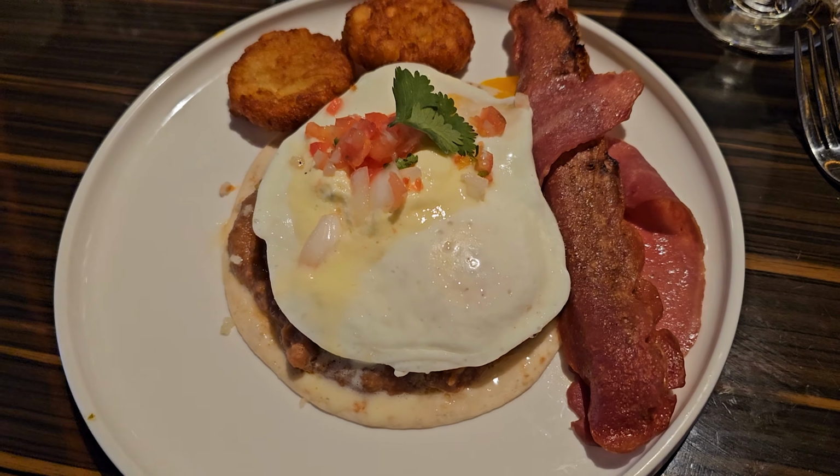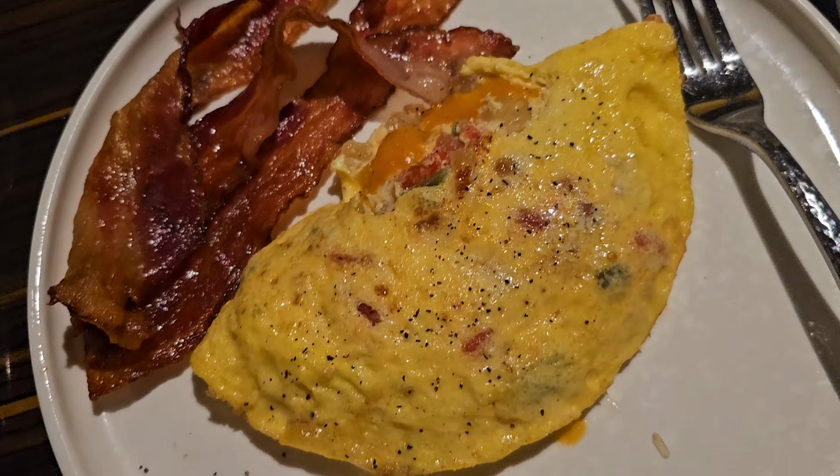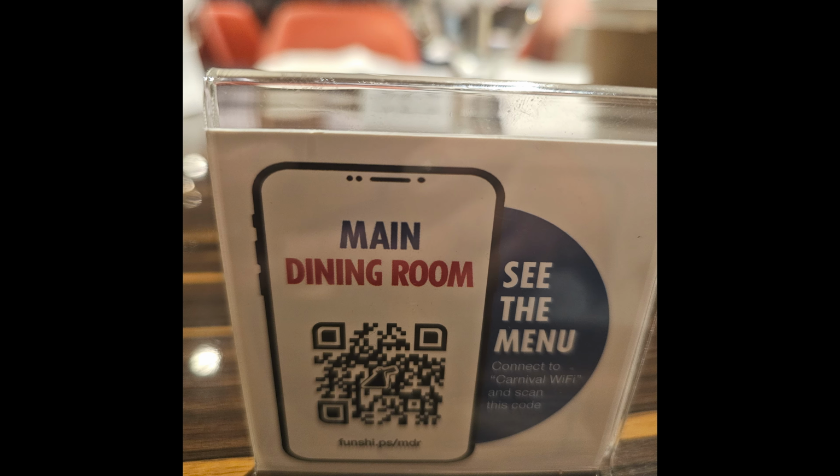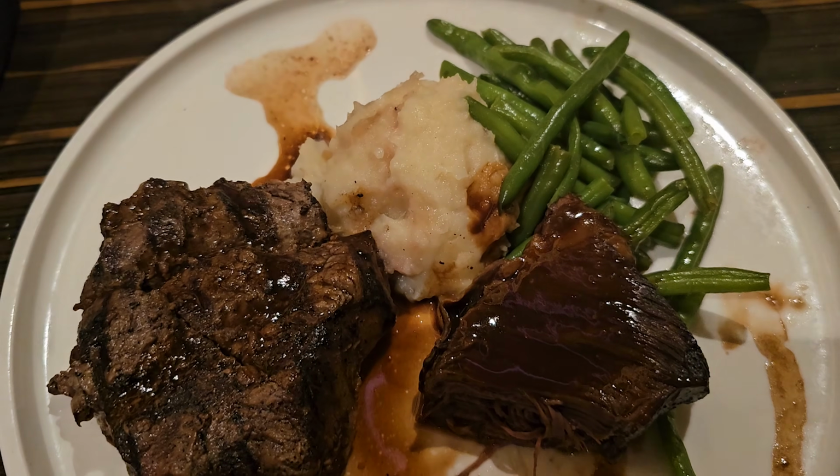We did enjoy our brunch. Here's huevos rancheros. We had the eggs benedict with the sauce on the side, an omelet, and the kids' pancake. We enjoy going to brunch on Carnival. I wish it still went to 1 o'clock.